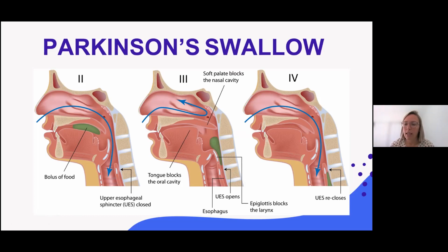And as I said, we tend to stop breathing for about a second in that phase of the swallow. So if we have residue that's in the throat and then we go to breathe in, that can get inhaled into the airway. And obviously that can be quite dangerous.